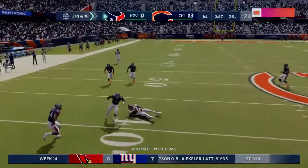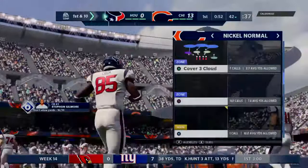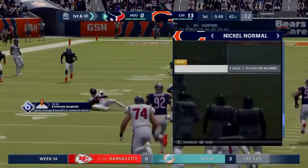And he finds Cook. And they get him down, but not before he takes it across the 40-yard line. 16 yards on that one, and also a Texan first down. Texans.